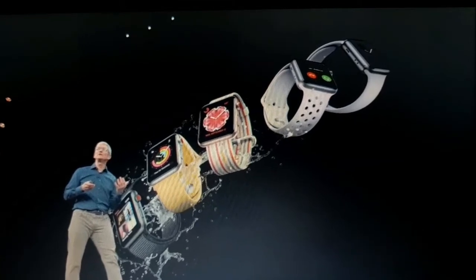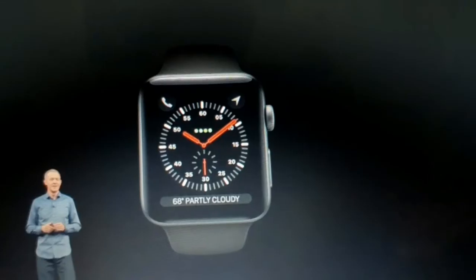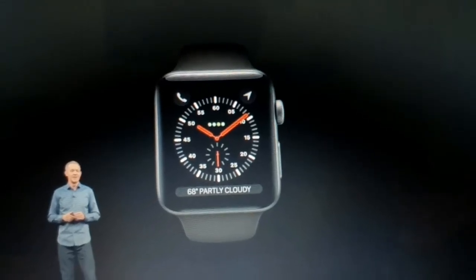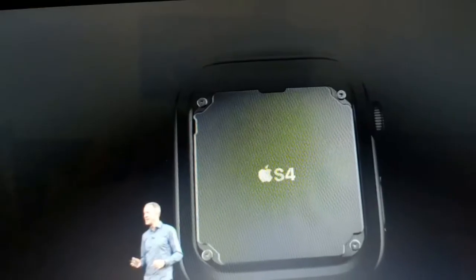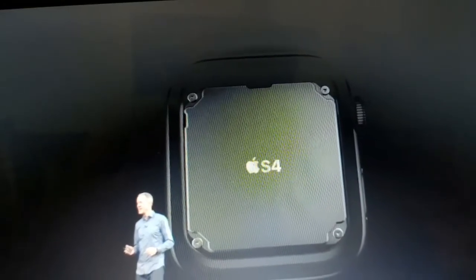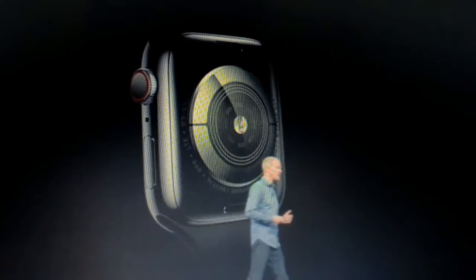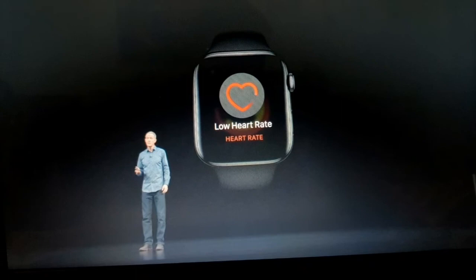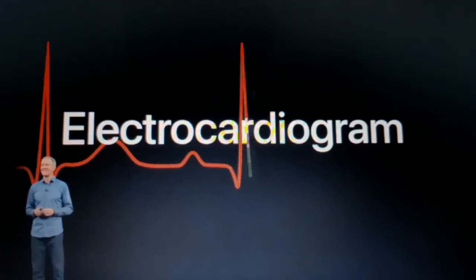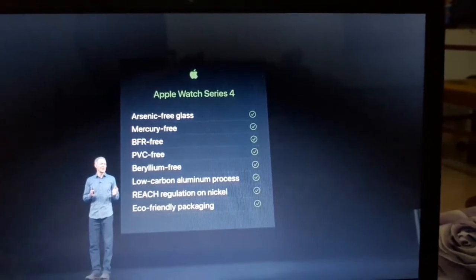The Apple Watch has rounded corners with a much larger display, and it is the world's best-selling smartwatch. The main feature in this Apple Watch is that it can detect ECG. Yeah, it can do ECG without anything. If you have a heart attack coming, meaning if you have any cardiac attack, then it can detect your cardiac attack by using ECG and will tell you that you are having a cardiac attack, and you can seek medical assistance. Then it can save your life. Here you guys can see low heart rate, it can also tell when your heartbeat becomes low. And here you guys can see electrocardiogram, ECG. Yeah, and it is also environmentally friendly.